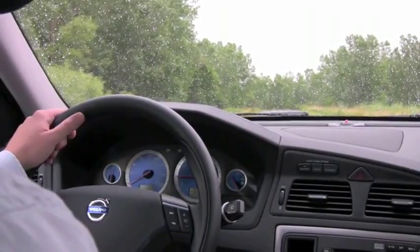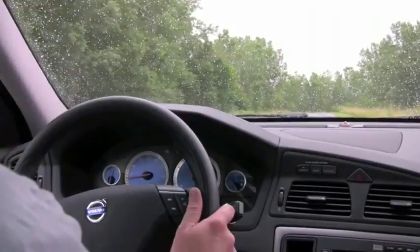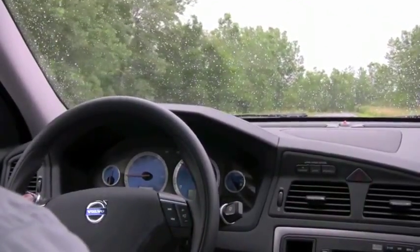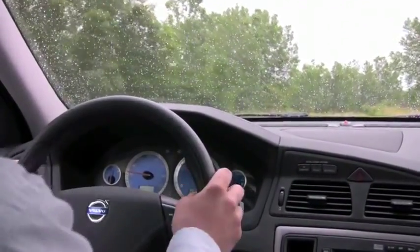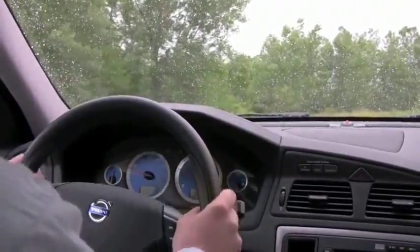Alright, out on the road. Just getting underway and getting acquainted with the S60R here. As I said, great layout. I mean, everything is right at the touch, but extremely comfortable. Smooth, the 6-speed shift's great. The steering is razor precise.